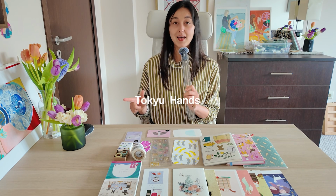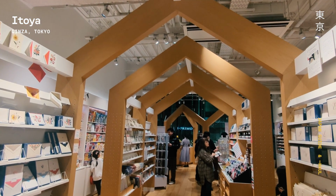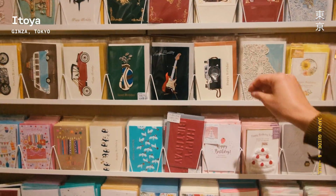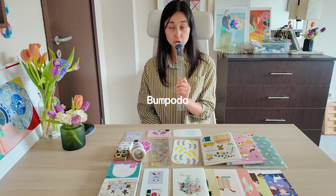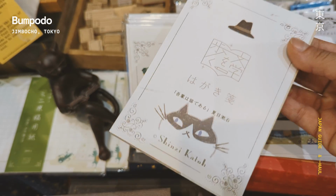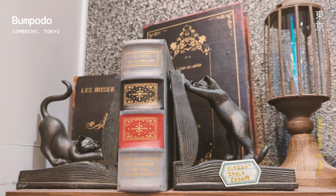From my experience, the places with the most variety are Loft, Tokyo Hands, and Itoya. Most art stores actually also sell really nice stationery, but these three definitely had the biggest selection and stood out. And if you are a cat person, I definitely recommend you visit Bunpodo in Jimbocho area. They have so many cat related little things. It's almost dangerous to go there if you're a cat person because you may never want to leave.